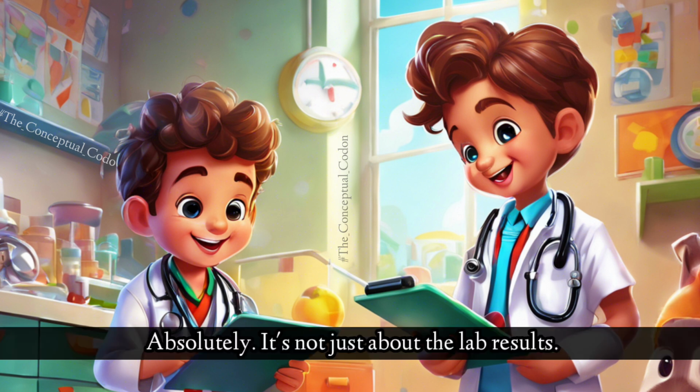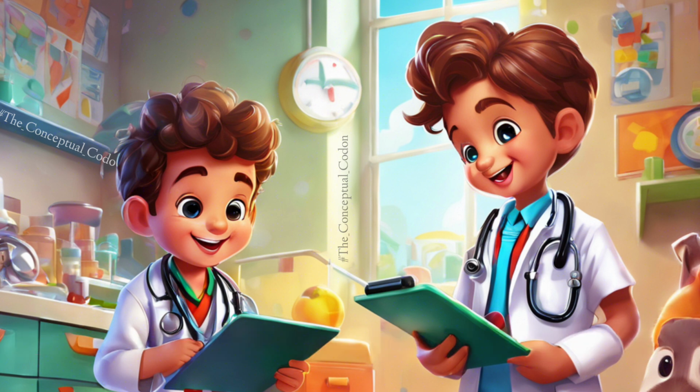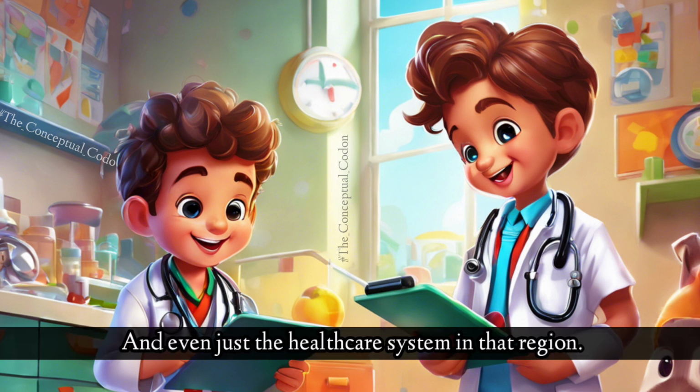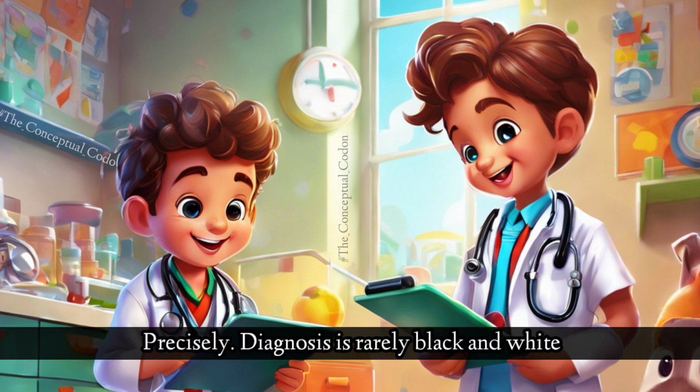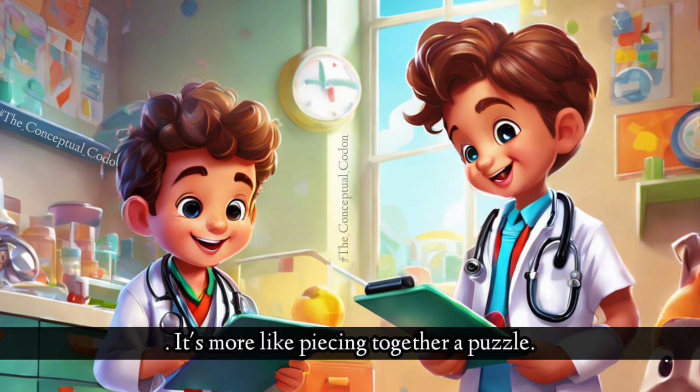Absolutely. It's not just about the lab results. Like a doctor's experience, their awareness, and even just the healthcare system in that region. Precisely. Diagnosis is rarely black and white. It's more like piecing together a puzzle. That's a great way to put it, using symptoms, medical history, and of course the right tests. Right. And all of that within the context of where you are in the world.